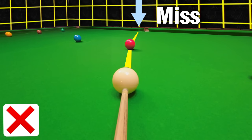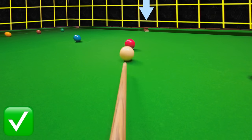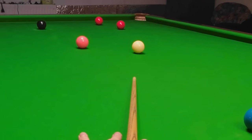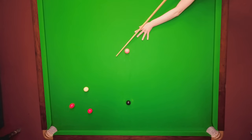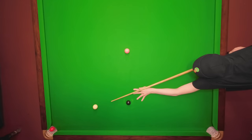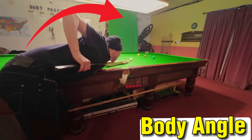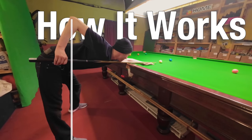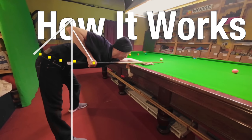I've improved my game over the past year by making small adjustments to my technique, enhancing the way I see the shots, and by adopting simpler strategies that make playing snooker more straightforward. What I discovered was a little bit unusual, but it helps you play more accurately and more consistently, so I'm going to show you both how it works and what you need to do.